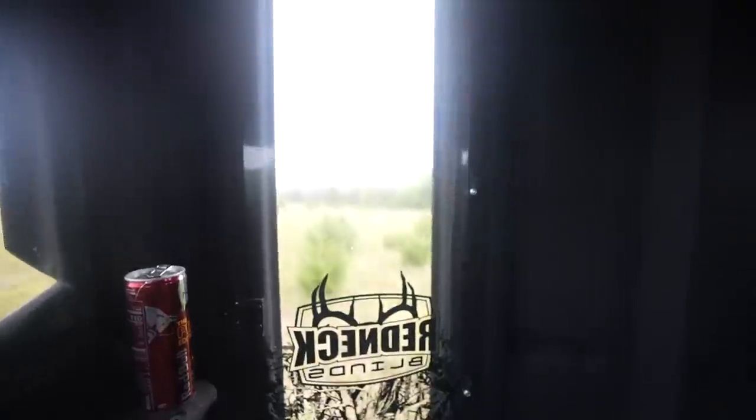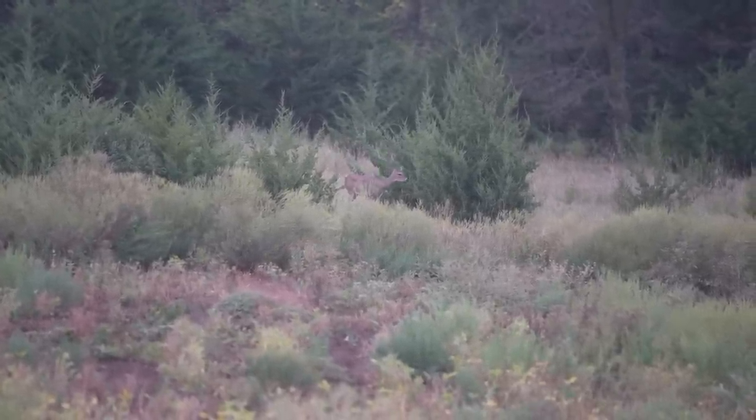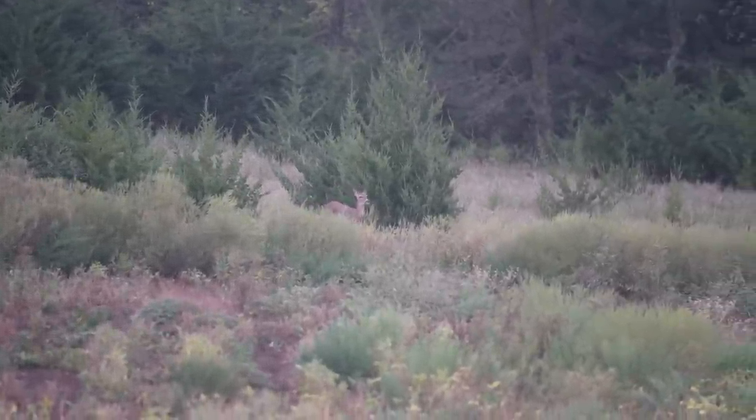Actually, he's still out there. I don't know if... he just went right behind a tree. He's still walking, but I want to give you guys a quick update. We saw seven deer walking around. I had a shot on the little buck, actually. He's probably the only one I really had a good shot at. The rest have been either busting us or just a little wary.